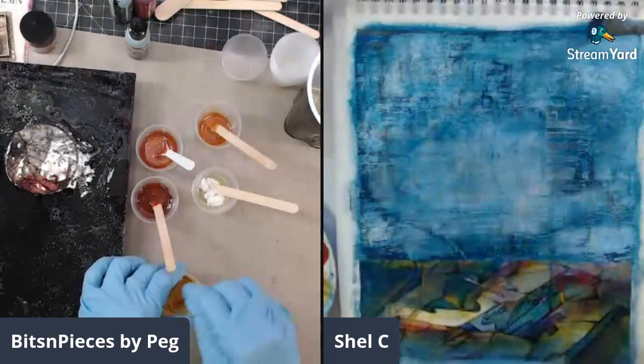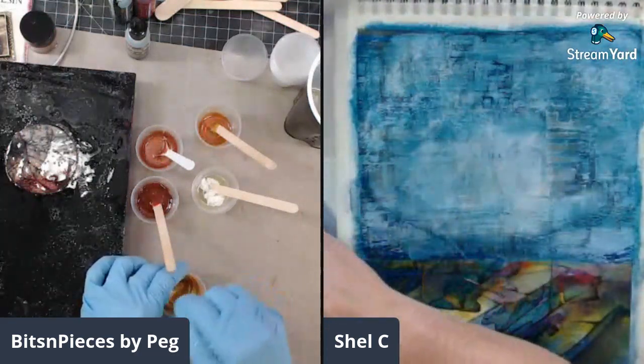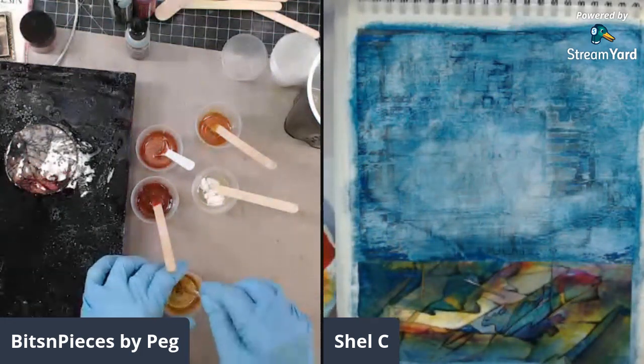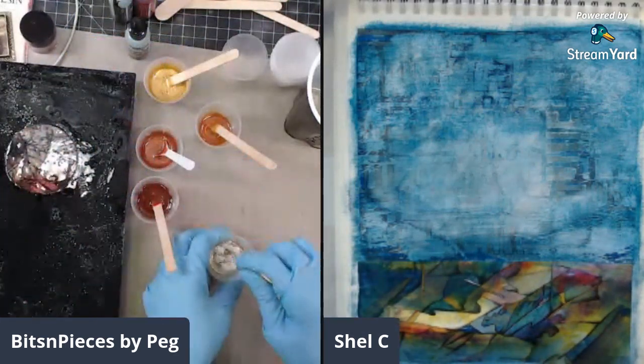Just trying to get that powder mixed in really well. I don't want it clumpy. Blend. And this one.